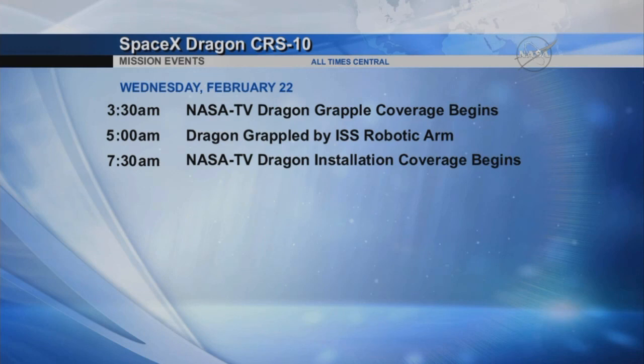The Expedition 50 crew will be at the ready with crew members Thomas Pesquet of the European Space Agency and Shane Kimbrough of NASA standing by at the robotic workstation in the cupola, ready to reach out and capture Dragon. Our coverage of the final stage of rendezvous and grapple will begin at 3:30 a.m. Central Time, 4:30 a.m. Eastern Time, with grapple scheduled an hour and a half after that. We'll be back on the air at 7:30 a.m. Central Time, 8:30 a.m. Eastern Time, as Dragon is installed and bolted into place on the Earth-facing port of the Harmony module of the International Space Station.